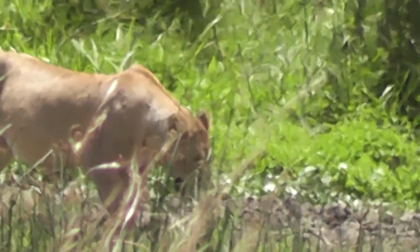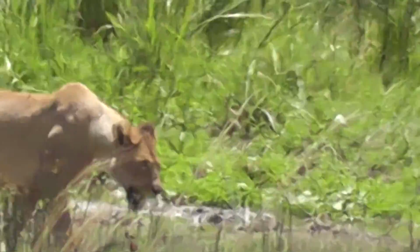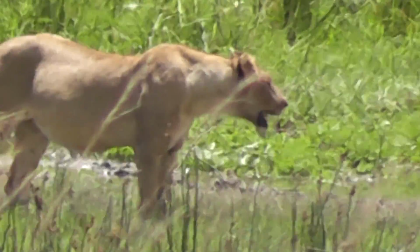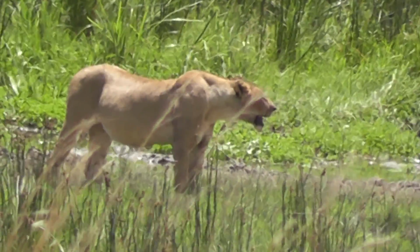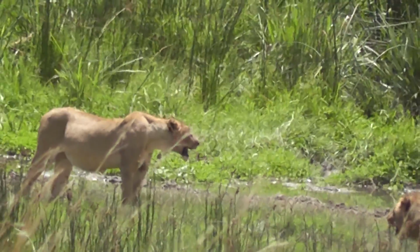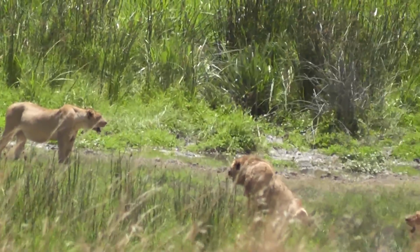There are between 60 and 70 lions in the crater. This is probably the highest density of lions anywhere in Africa. The crater lions are significantly inbred. This is due to the fact that very few lions enter the crater from the outside. The ones that do tend to get driven off by the resident males because they're generally bigger.